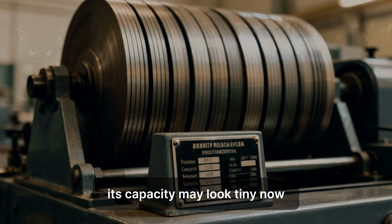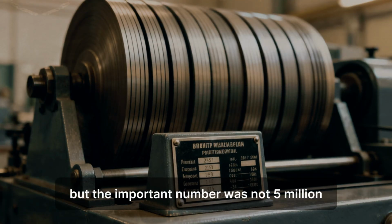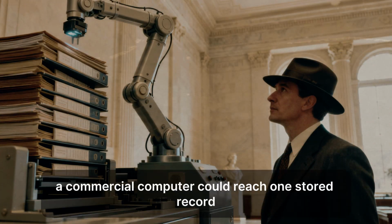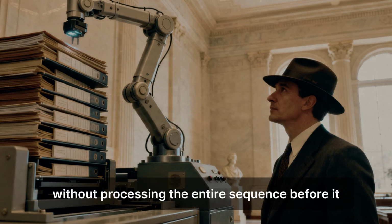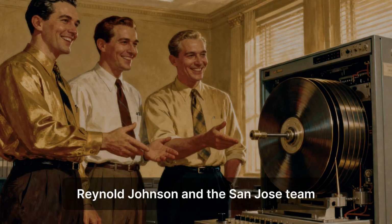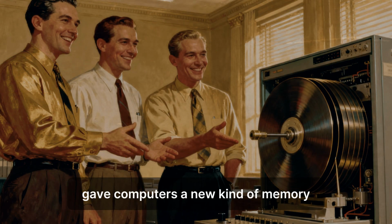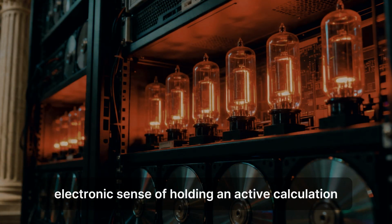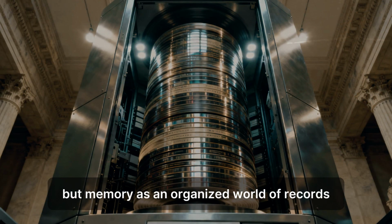Its capacity may look tiny now, but the important number was not 5 million. The important word was random. For the first time, a commercial computer could reach one stored record without processing the entire sequence before it. Reynold Johnson and the San Jose team gave computers a new kind of memory. Not memory in the temporary electronic sense of holding an active calculation, but memory as an organized world of records waiting to be revisited.